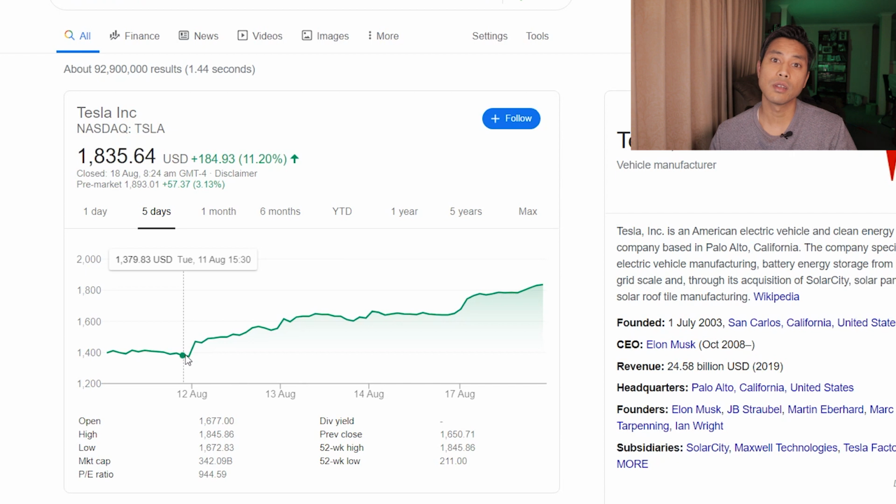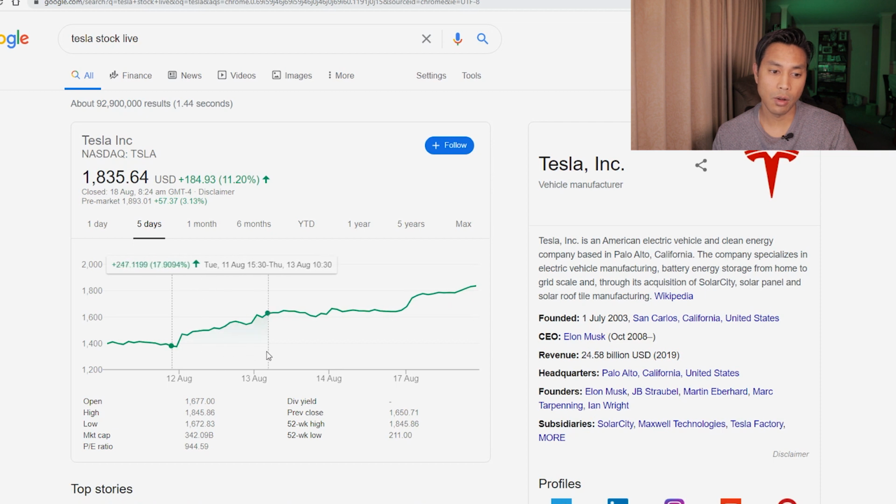And part 3, having a look at the market reaction, and this is nothing short of ridiculous. As we can see here, when the stock split was announced on the 11th of August, the price was at $1,400, and we can see that in the last 5 days it's gone up to now a 33% increase, up to $1,835.